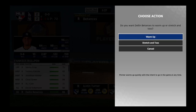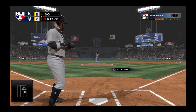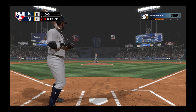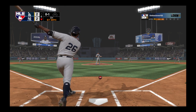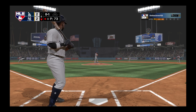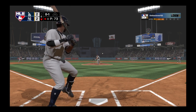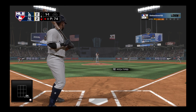Ready once again, Andrew McCutchen. He's working on a 1-for-2 game so far. That last at-bat, he didn't crush that changeup for a home run, but listen, a home run is a home run. This guy's awfully strong, and he can hit it out to any part of the ballpark. 1-1 to Andrew McCutchen. Bases are empty, one man out.